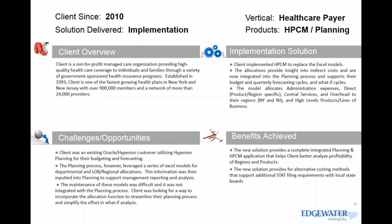So this customer implemented Profitability Cost Management to replace their Excel models. They also used this as an opportunity to expand the capabilities, because at the time they were looking for an ability to start highlighting spend coming through their systems that was showing up as admin spend, but instead could have been more directly attributed to cost of care for product. So they actually used some of the changing requirements along the way as kind of the basis for doing the implementation. And at the end of the day, that application delivers the admin expenses to their key dimensionals for analysis alongside their premiums or cost of care, their membership by region, by product, and by geography.